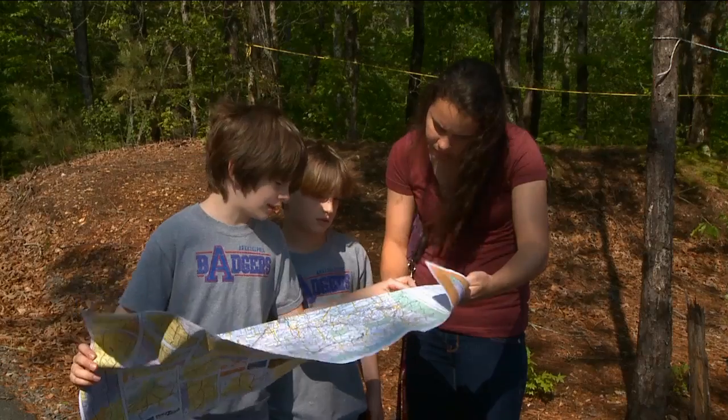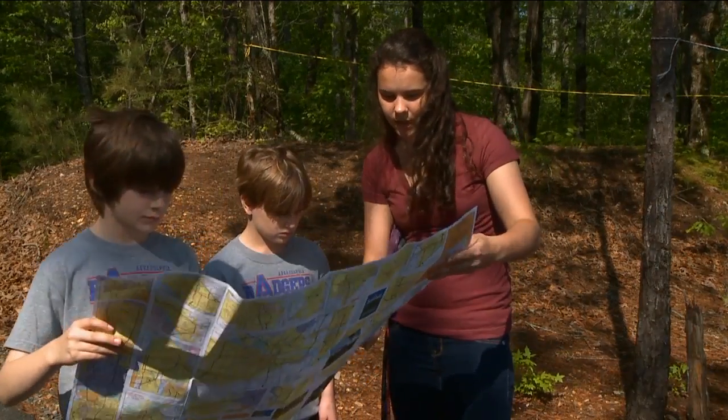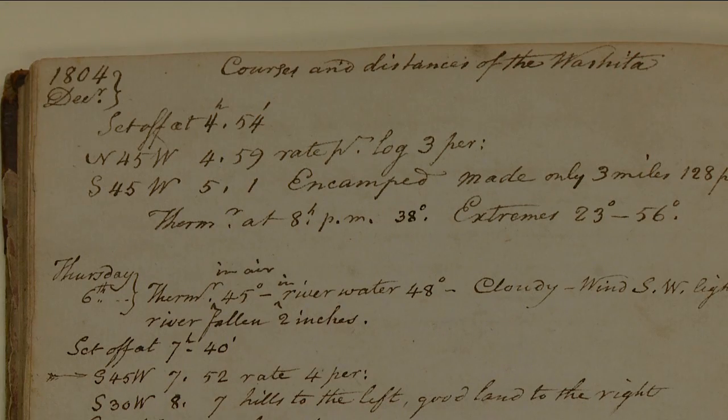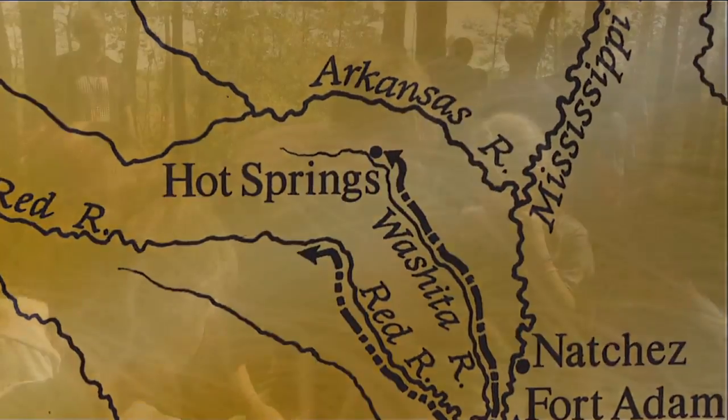I definitely think it's very beneficial. When I was a kid, I loved going outdoors, and camping was one of my favorite things. So I'm enjoying getting these kids able to come out here and have fun like I did. And get an education. Mm-hmm. Right. An education such as about that forgotten expedition, the Hunter Dunbar expedition of 1804, which Thomas Jefferson sent out in addition to Lewis and Clark to explore the then Ouachita River and the hot springs.